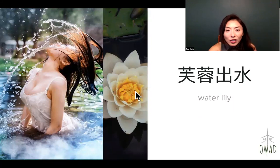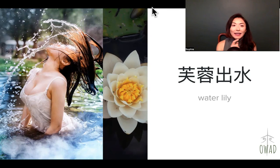So water lily looks like this, okay? This is a picture that when I search water lily, you can see the leaf petal looks like this. And that's the image Chinese like to compare women to. And of course, people try to render the water lily moment visually like this girl. And when I searched 芙蓉出水, this picture shows. So I guess she made it to social media back then, probably 2015.